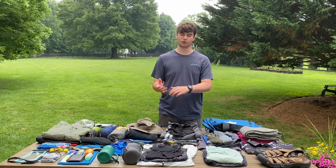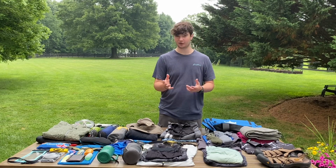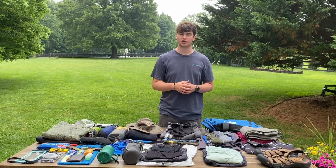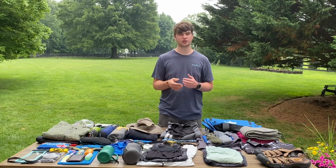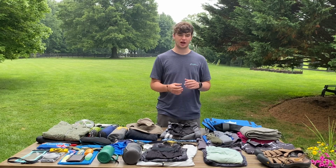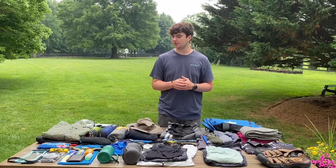In regards to electronics, I also brought my watch. This is a Garmin Instinct Solar Tactical. I know, a very long name, but it's a great watch. I love it a lot. It's my everyday wear watch. However, it's a bit overkill for while you're out there. As long as your watch can tell time and can set timers, that's enough. I set timers on my watch, but it's always a nice thing to have.